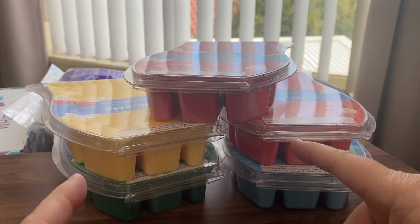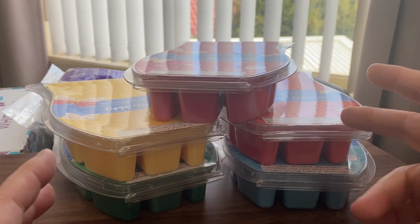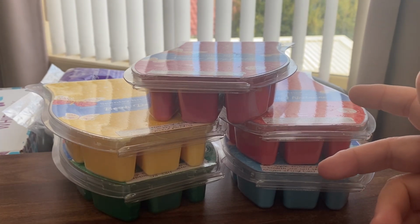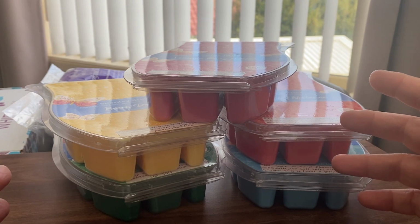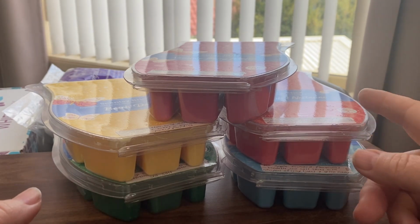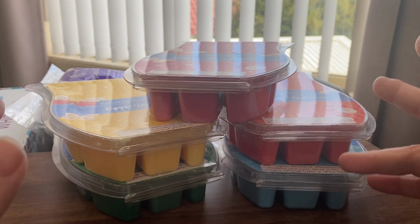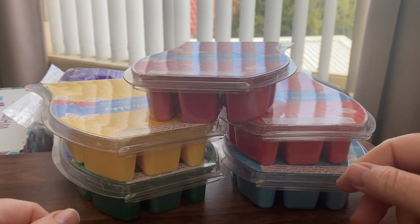Today I'm going to quickly share the latest Scentsy Bricks that are available. In Australia they're called the So Long Summer Bricks because now we're in autumn. In the Northern Hemisphere these are called the Spring Bricks. So they're the same, they're just a different name for the collection.